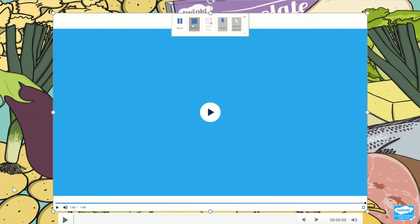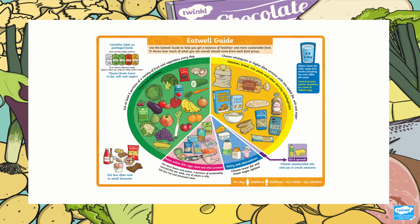Did you get them right? So we have got 5. Our 5 food groups are fruits and vegetables, proteins, dairy, oils and spreads, which are otherwise known as fats, and carbohydrates. So let's go into each one individually.